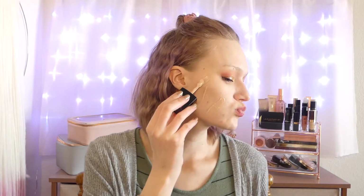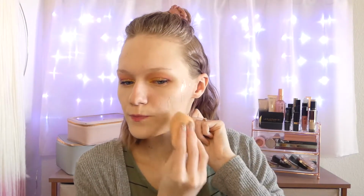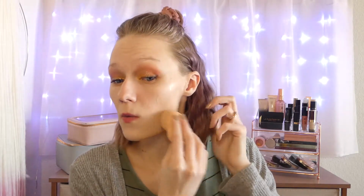The one thing that's a little weird is the spatula and the way that you apply it. It would be so nice if it was a pump or a doe foot, like a lot of foundations have been doing, but it just sits on the face so nice. I love the dewy finish. I love the coverage that it has.